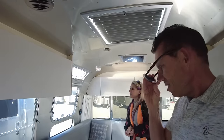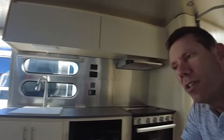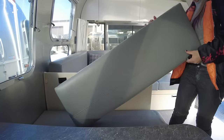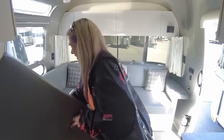Okay, this one has a little booth set up. This might be more comfortable. No, the top thing right here cuts right into your back. Oh, maybe you can flip it around. They're movable. You can lay them down, probably.